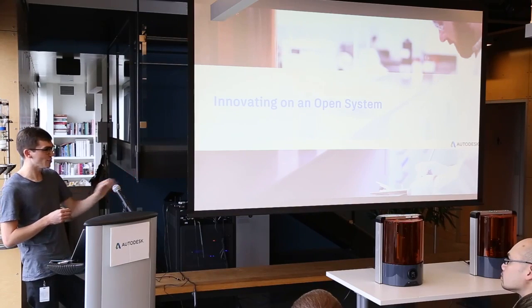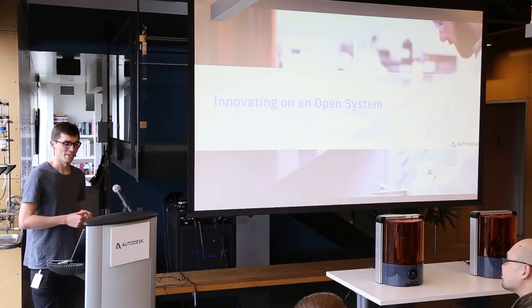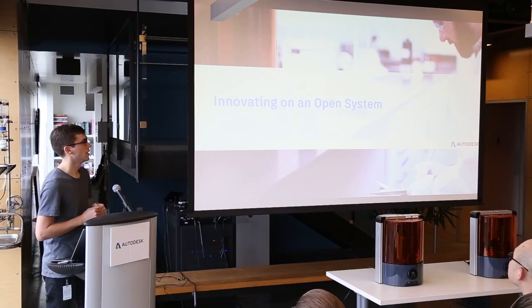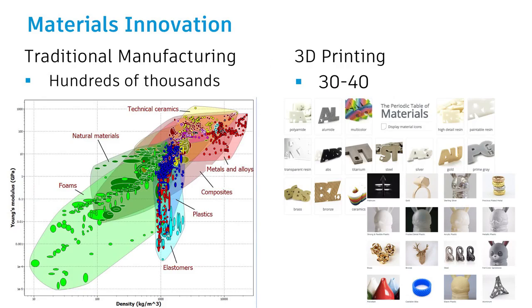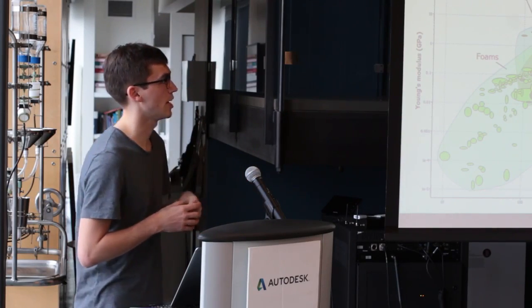But before we check in on our experiment, which has just finished, I also want to share with you how our research customers have been experimenting with Ember. So let's talk a bit about materials. As Kevin mentioned earlier, one of the challenges facing additive manufacturing is that there just aren't that many material options available. If I were to design a part for injection molding, which is the process used today to manufacture most consumer plastics or large-scale plastic parts, I have thousands of materials to suit every application.